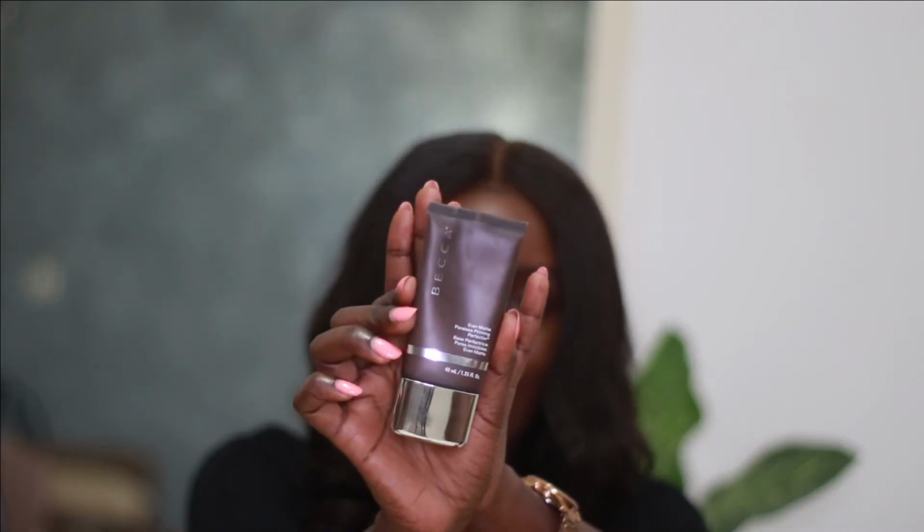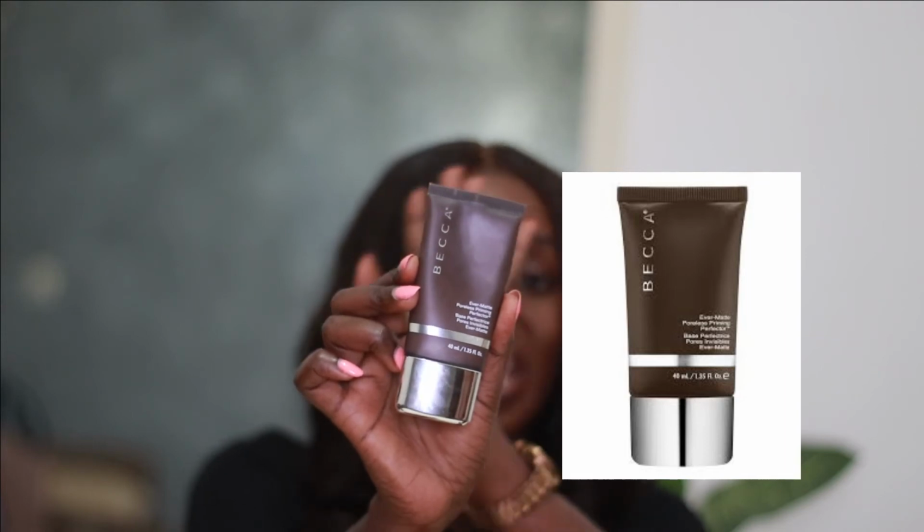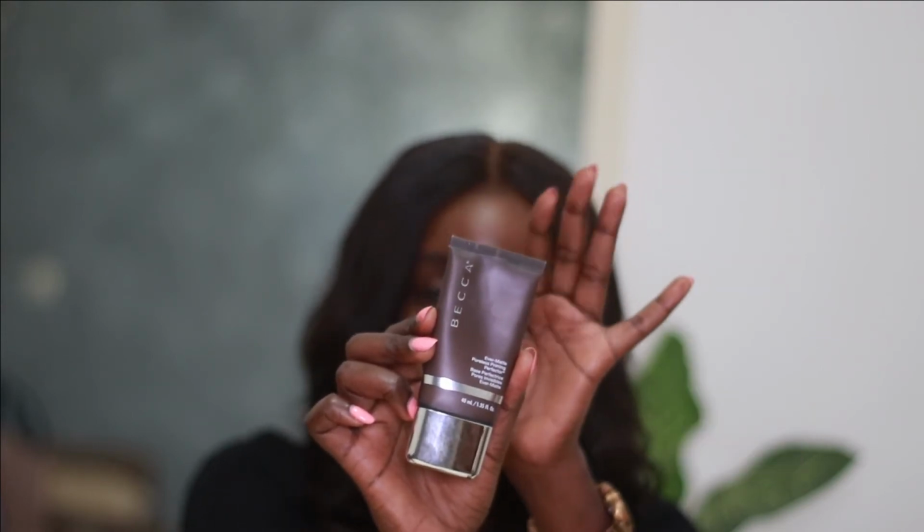So, still on makeup, this has been a holy grail. Oh my God, I think in terms of primers, it's the mother of primers. So if you're looking for a primer, I would definitely recommend this because I wish I had bought like 4 of them. This is the Becca Evermatte primer. I'm not wearing any other primers right now. Like this is it. I wear my makeup and my makeup stays.